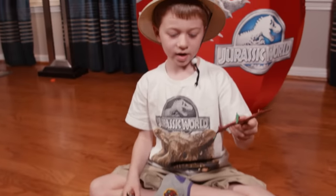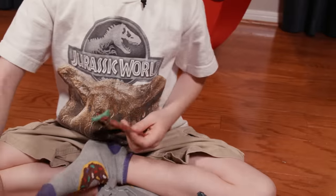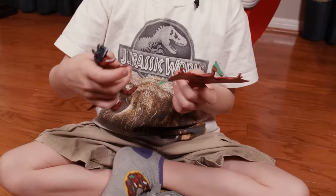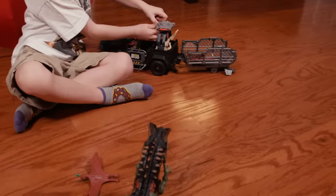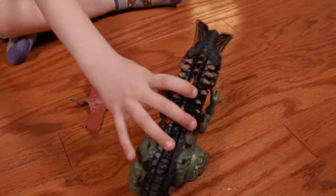Here's our pterodactyl and our little baby dinosaur. Let's get her out of here. Oh, you hit him. Uh-oh, now he's really mad.